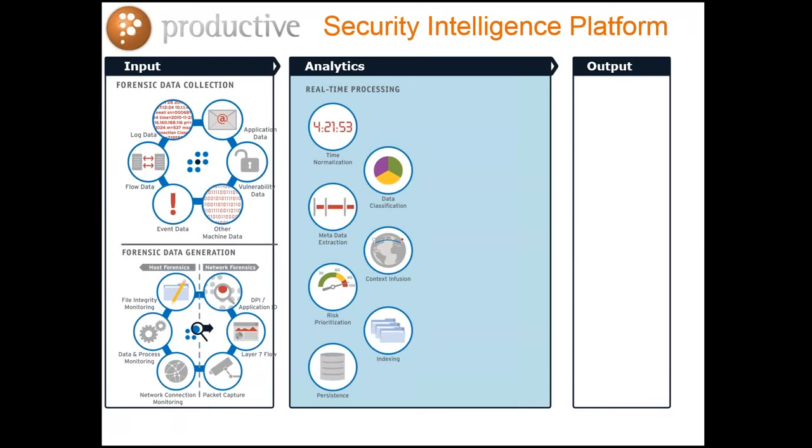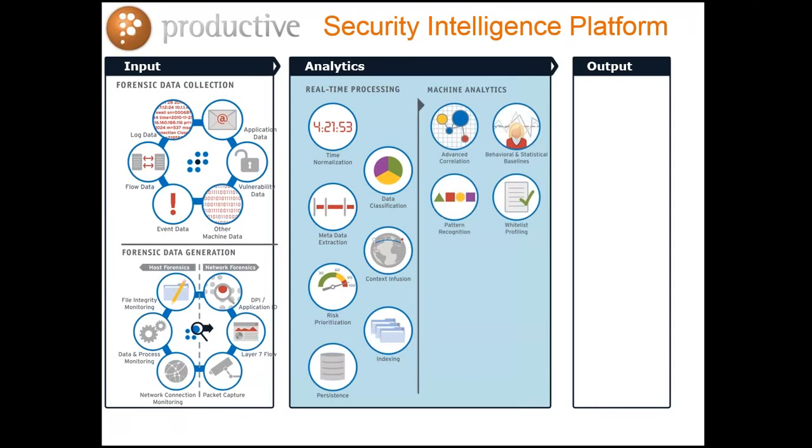If you want to go ahead and hit next for me again, please. Go ahead and hit it twice. So once we've processed all that data, that's where the correlation piece comes together. And advanced correlation, think of it this way. If I'm looking at individual log messages going back and forth in my environment, a lot of those messages, when looked at individually, don't really tell me much. But when I correlate related events together, that can actually tell me things that are going on inside my environment.